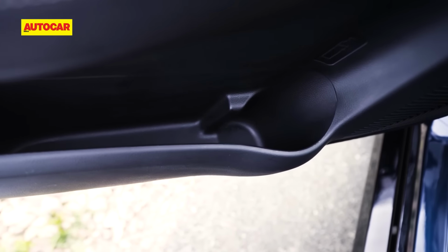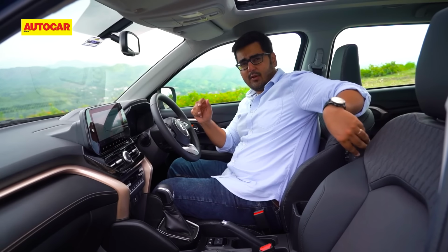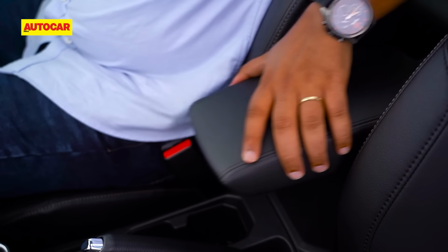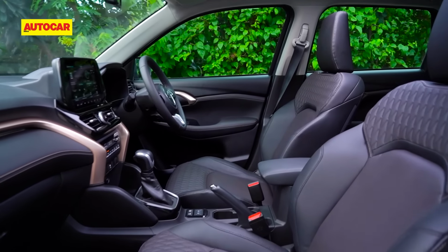In terms of storage spaces, you get bottle holders on each of the front doors. The glove box is pretty large and usable. There are 2 cup holders at the center console, and the armrest also lifts up to reveal a fairly usable storage area. And what I also like is that it is adjustable for position. In a nutshell, you're well catered to up front, but how is it for those seated at the back?